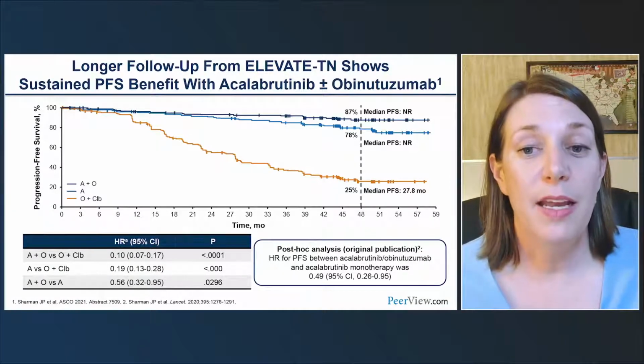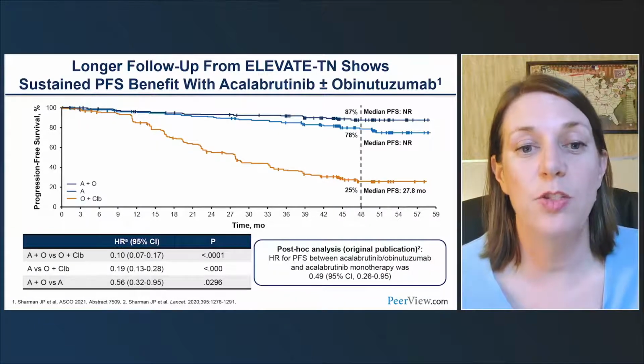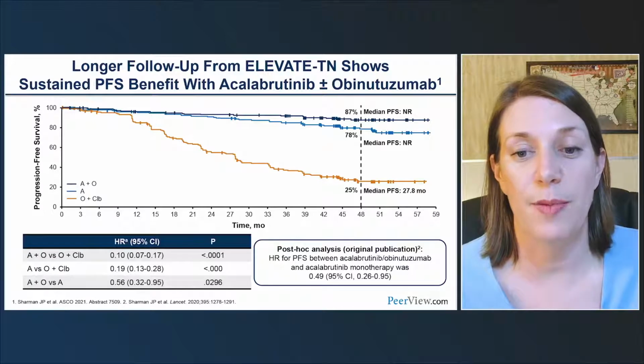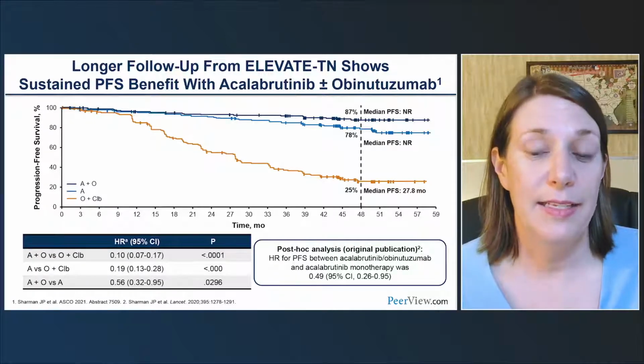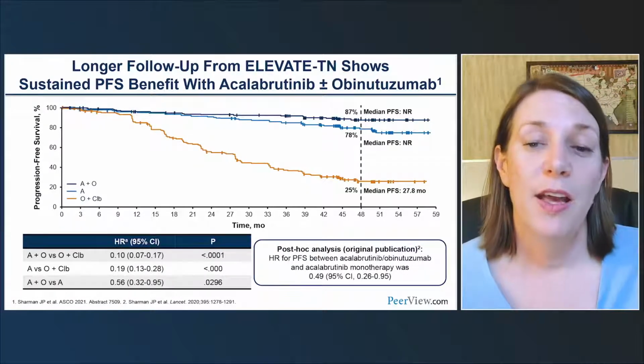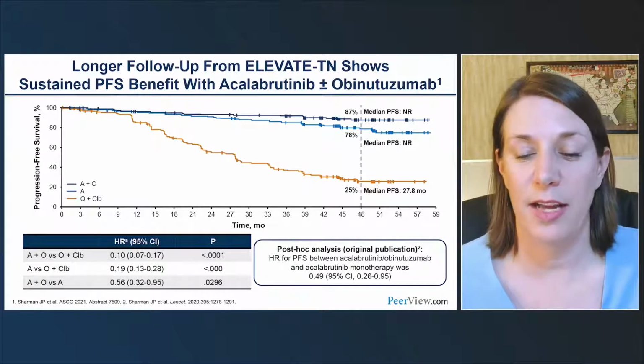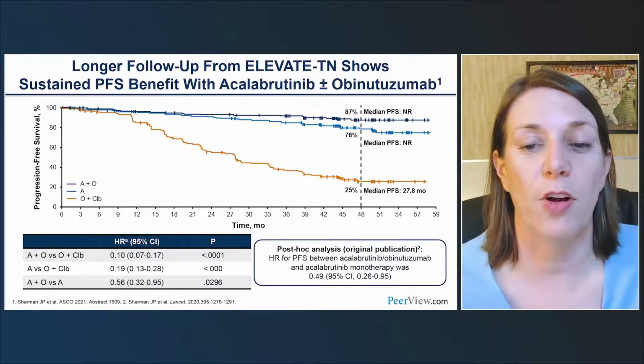Now, this study was designed to actually compare Acalabrutinib plus obinutuzumab to chlorambucil plus obinutuzumab as the primary endpoint, and a key secondary endpoint was Acalabrutinib alone versus chlorambucil plus obinutuzumab. All comparisons of Acalabrutinib versus Acalabrutinib plus obinutuzumab are in a post-hoc exploratory manner. So although it looks like there is a potential advantage to Acalabrutinib plus obinutuzumab, the data is not quite as clear as it looks from the progression-free survival curves.